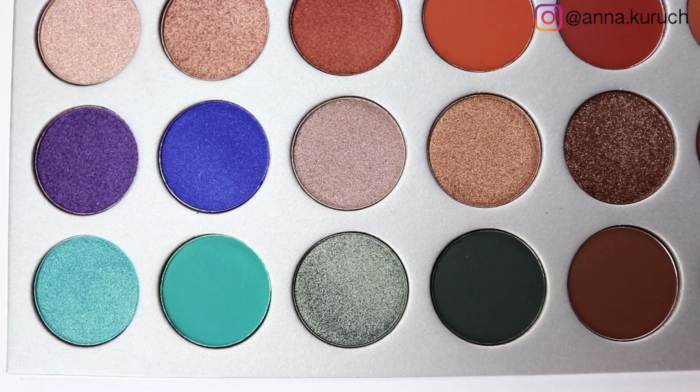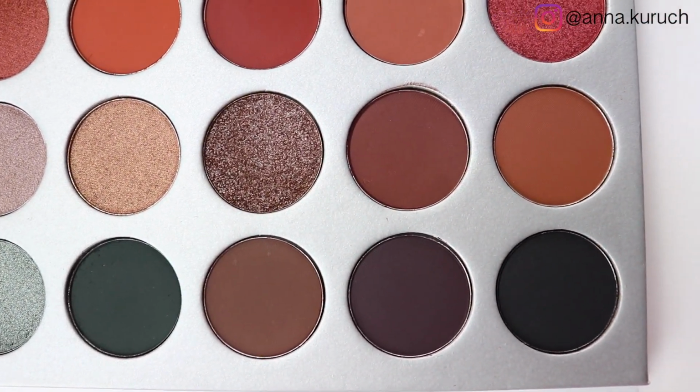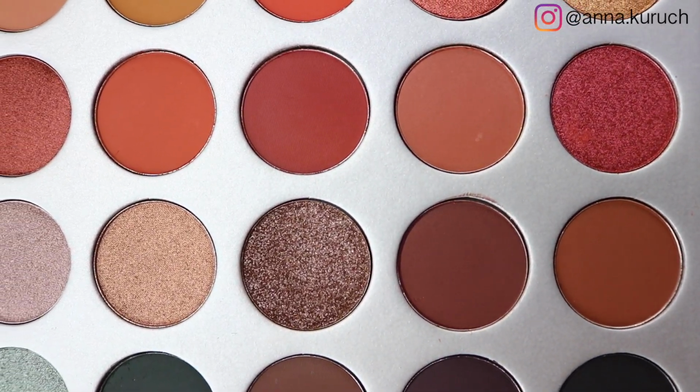So you can see how huge this palette is. And let me just open it up and show inside. So this is how the palette looks inside. You can see how many eyeshadows it has. They blend out so beautifully and are also so pigmented.